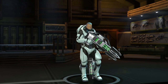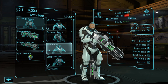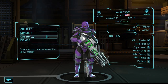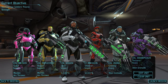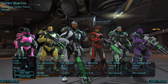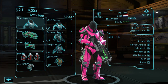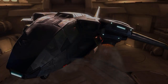So that's the Archangel armor. I guess I never did show that off. But we're putting Titan armor on everybody today, except for, obviously, the people who use ghost armor, which are these two guys. The Archangel armor is kind of cool, I guess, if you want to fly around and stuff. I don't get any benefits when my snipers use it, so there's really no point in it for me at least, so we're not using it.